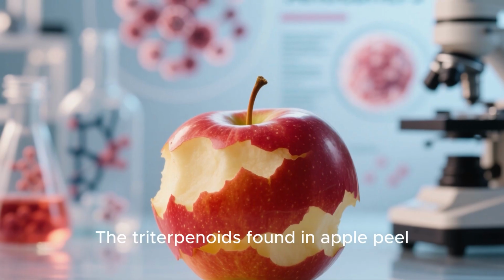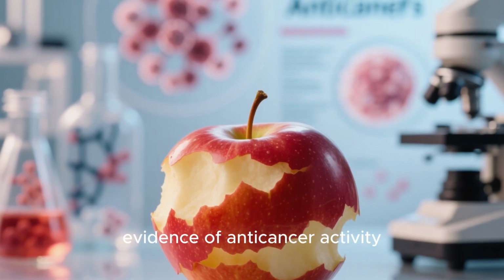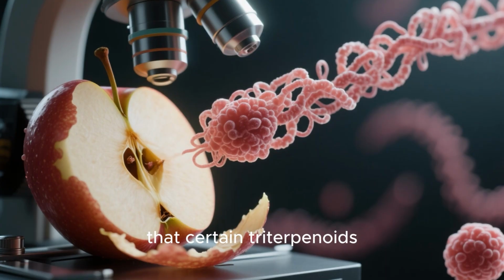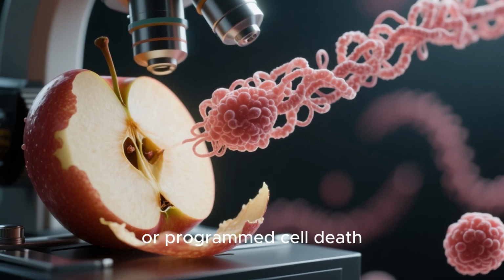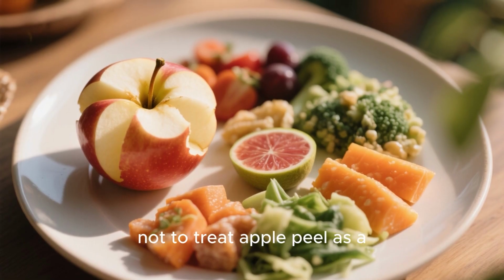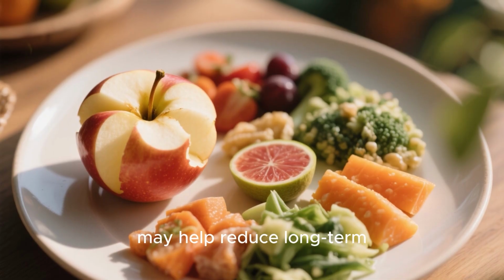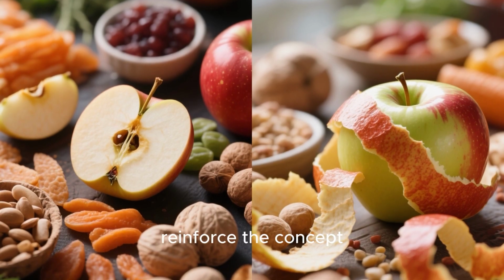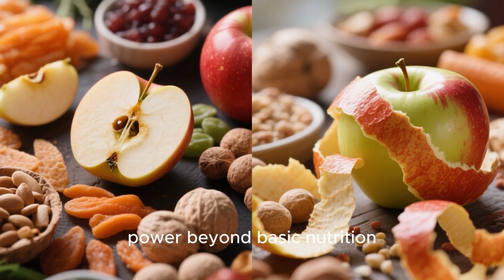The triterpenoids found in apple peel deserve special mention. These are plant compounds with growing evidence of anti-cancer activity. Laboratory research indicates that certain triterpenoids can slow the proliferation of tumor cells and may even trigger apoptosis, or programmed cell death, in malignant tissues. While it is important not to treat apple peel as a miracle cure, including it as part of a balanced diet may help reduce long-term cancer risk in a preventive way. Such compounds reinforce the concept that everyday foods, when consumed whole, can offer protective power beyond basic nutrition.